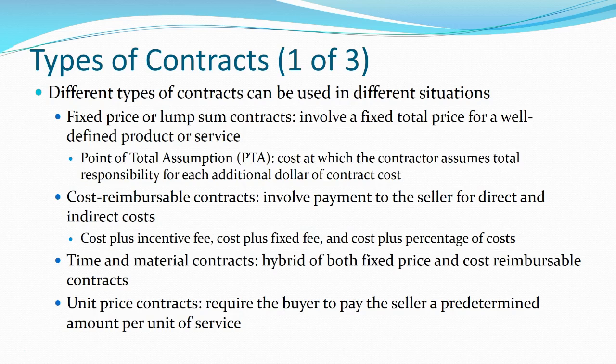So what kinds of contracts might we get involved in? We have what we refer to as a fixed price or lump sum contract. And that means that you're paying a fixed price or a lump sum for a particular service. These are wonderful in terms of the customer. If we're asking for a fixed price or lump sum contract, it's wonderful for us that we can say this is what the contract is going to cost.